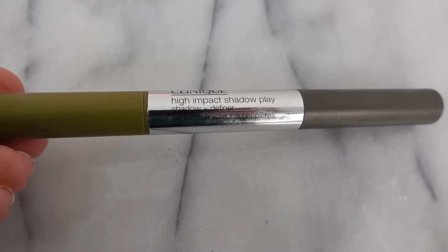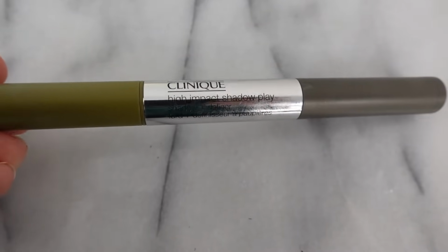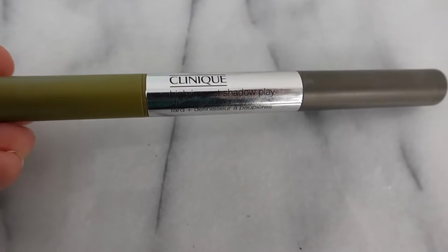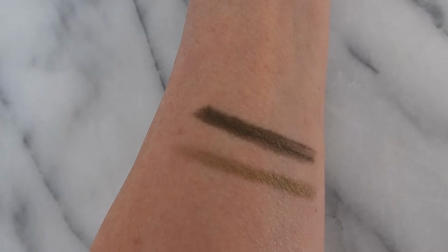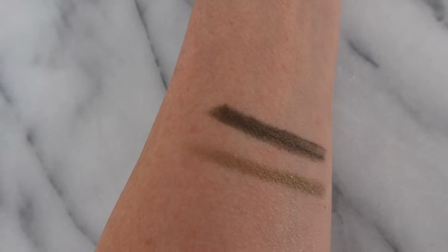All right, so the only other things I wanted to tell you about, I didn't put this on today, but I bought this stick, and I'll show it in another video coming up. This has powder on one side for eyeshadow. I've used that as a liner too. And then this side has a crayon, and this is a beautiful green. I thought that was such an interesting color. This one is their high impact shadow play, and the shade is mixed greens.